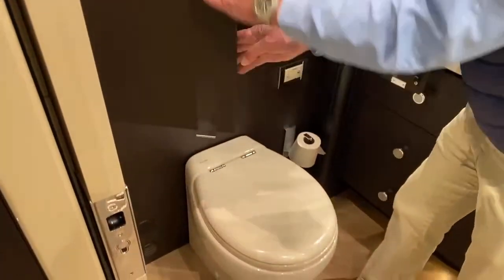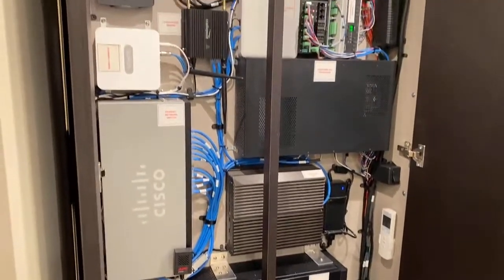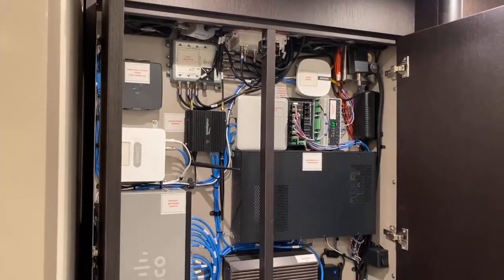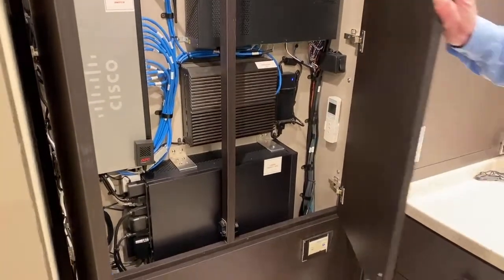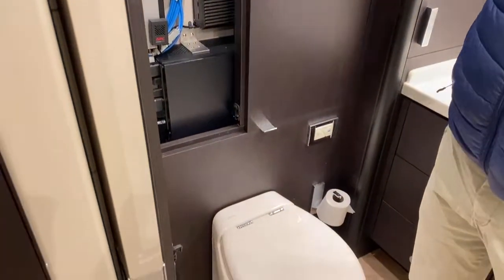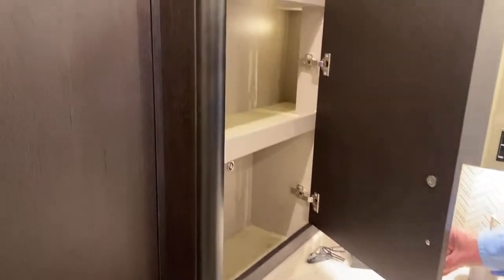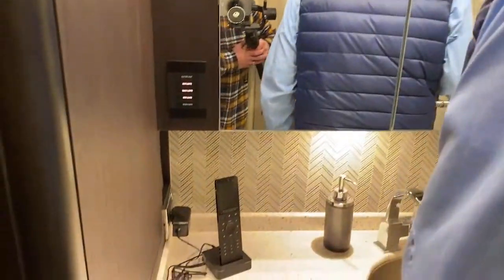Again, going with your easy to get at, simple things, but important things. Everything's all nicely labeled. Sonos, Crestron, onboard PC. Got a place for bathroom needs here as well. It's a nice size shower.